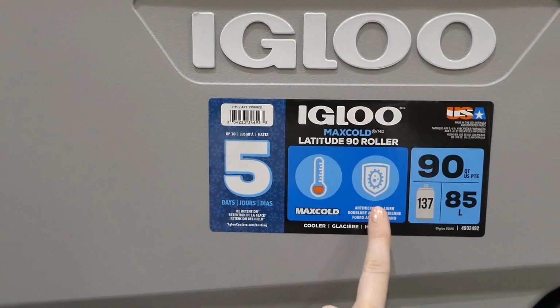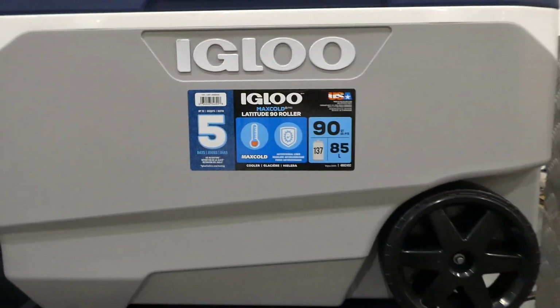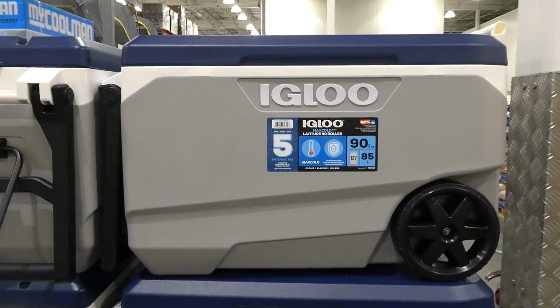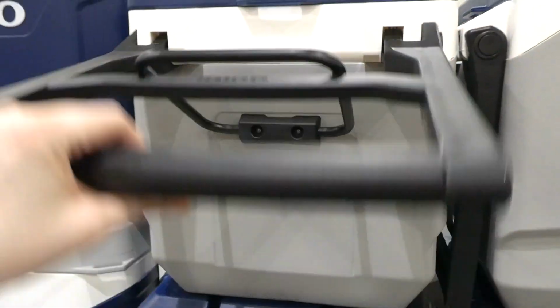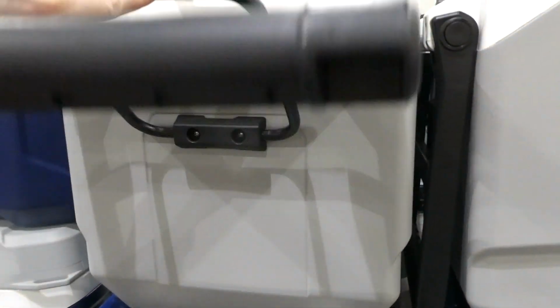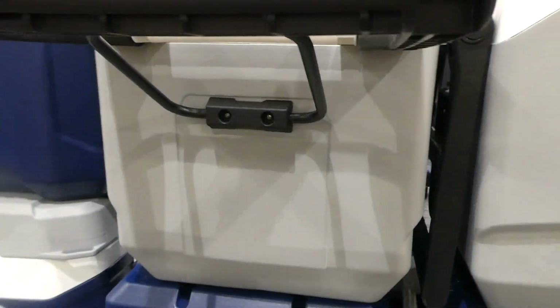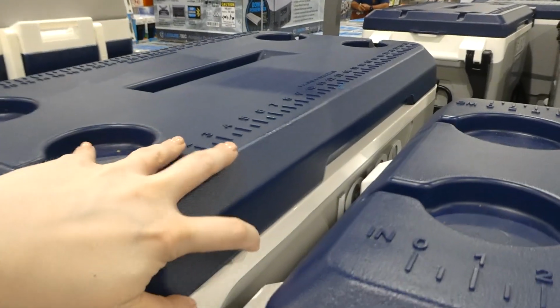It has Max Cold and antimicrobial liner, right? So things aren't going to grow, like bacteria isn't going to grow and get nasty. And it is made in the USA. So you can see here it has the pull lids. I think, oh, this one locks. So if this, oh, we have to thread it under. But if there's a way for this to actually lock underneath there, there you go. So that locks it up. There's your top. Here, I'll try to get inside.